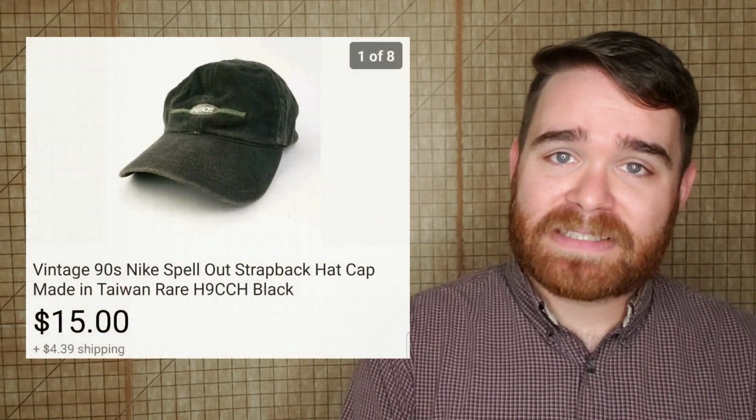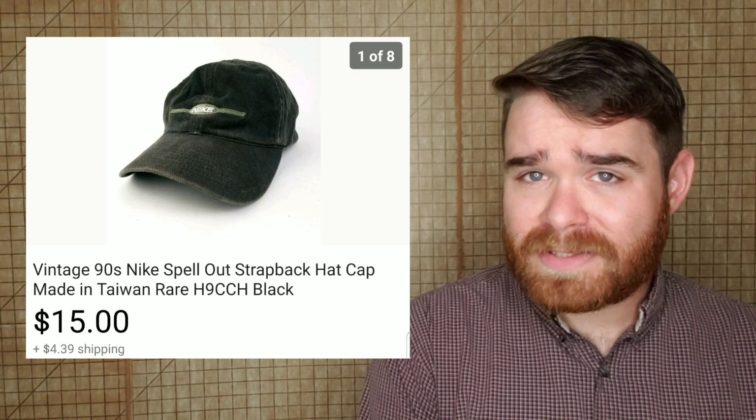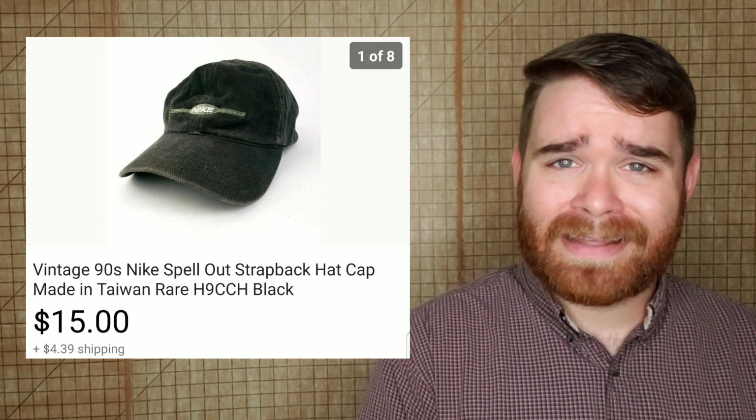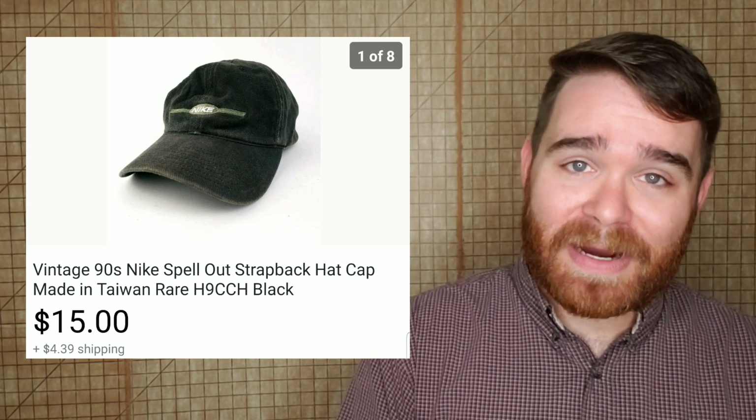This vintage Nike hat I picked up at Goodwill. I paid 50 cents for it. It was listed for a while, probably 4 months or so. I kept getting a lot of lowball offers like $8, $9, stuff like that. But it eventually sold for $15 and the buyer paid shipping.